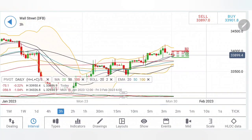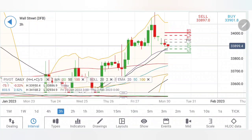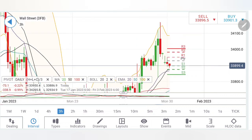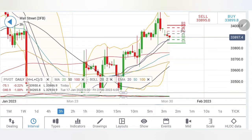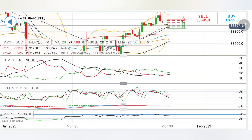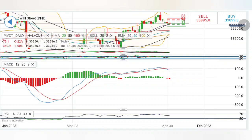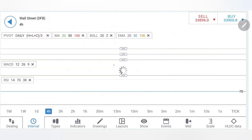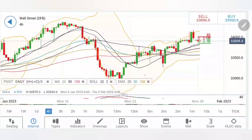Now look at the 3-hour charts. Likewise, on the 3-hour charts, here you can see these 33,880 levels, very, very good support, and then 33,840. So definitely watch out for these levels. Below 33,800 only, a little more bearishness will be seen there. Directional movement is moderately bullish. Stochastic has seen a good drop. The MACD has taken a crossover, and this is divergent. This is bearish. It is looking down. RSI is looking down, showing a little weakness here.